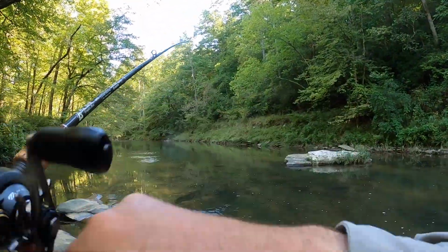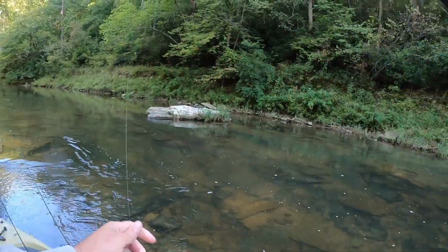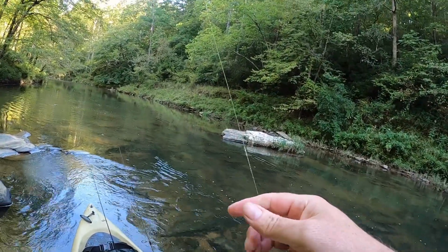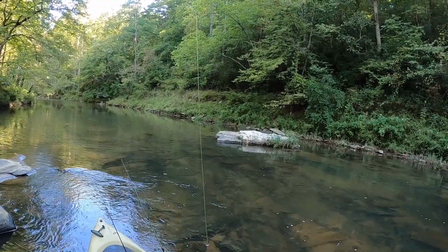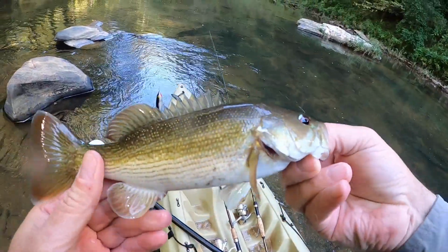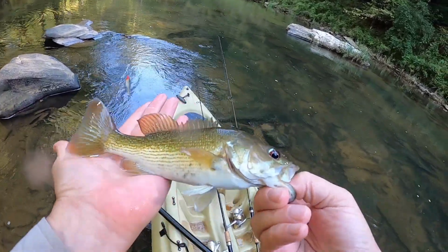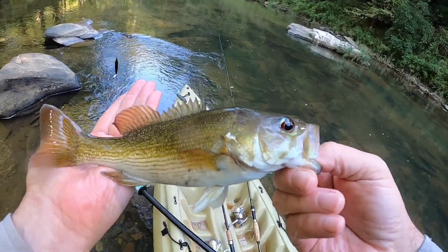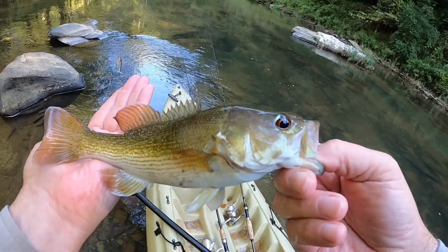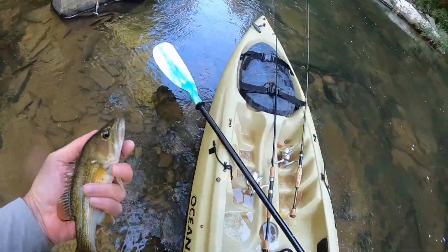There's a little red-eye bass. It's the best one so far. I'm pretty sure he's 8 inches, but I know we'll get a better one, so I'm not gonna stick him on the board. That is the OG red-eye bass though. Micropterus coosae. Get this guy back in the water.